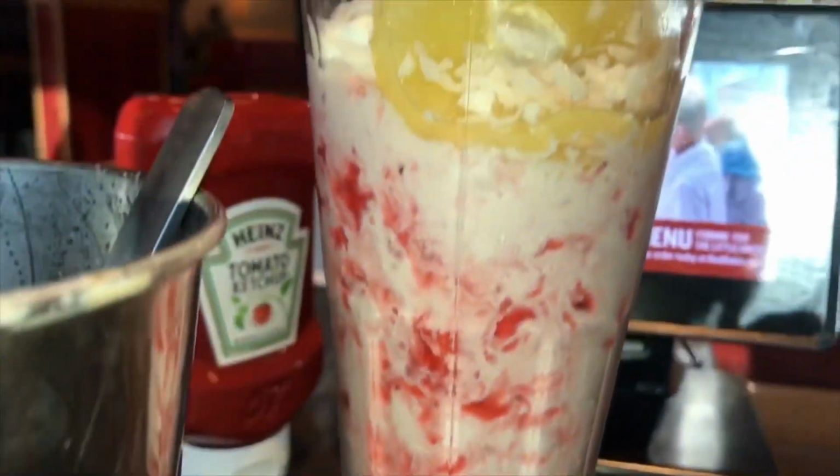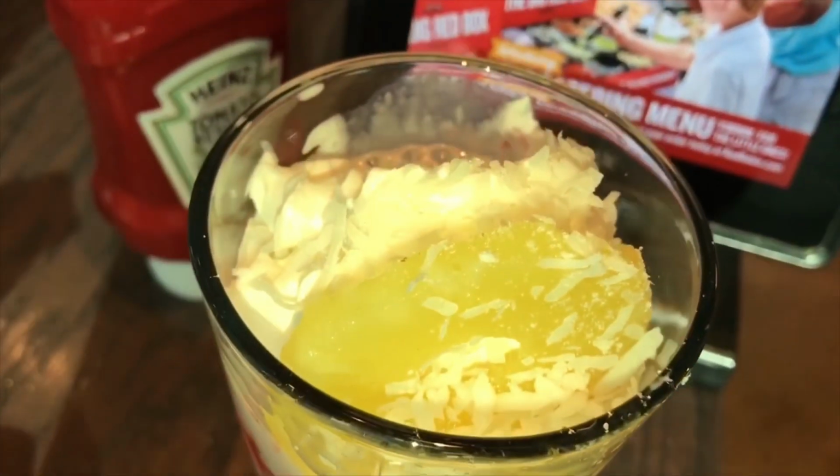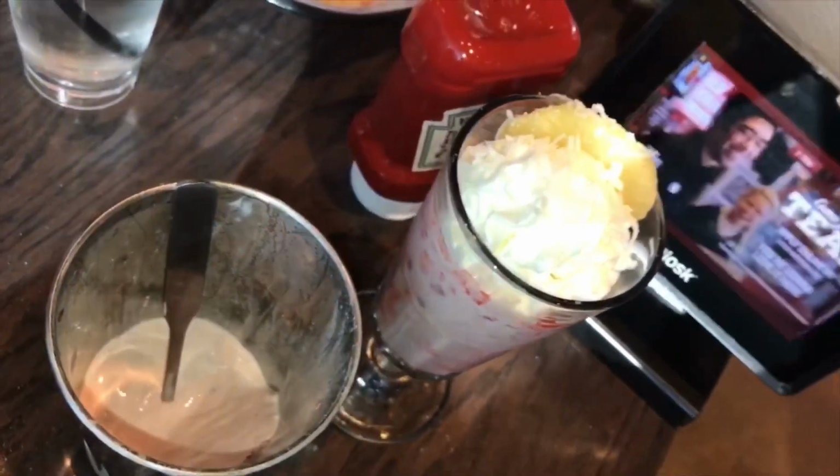And now I'm gonna try their seasonal tropical strawberry sunset milkshake. So this is made with real ice cream, pineapples, and strawberries. Comes with a refill cup.